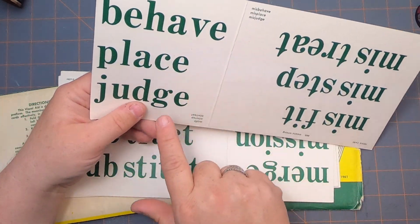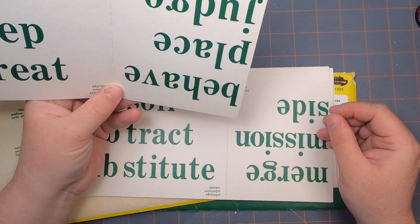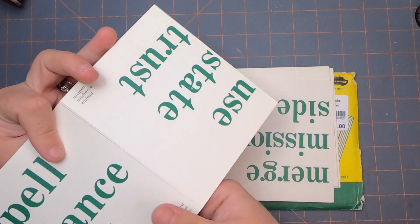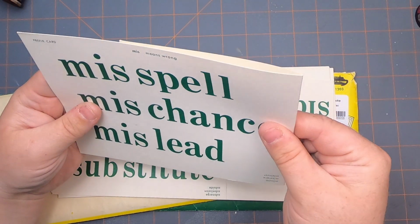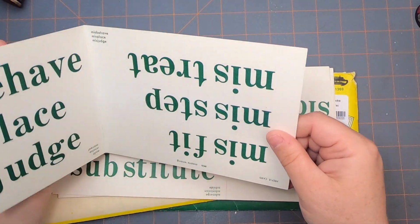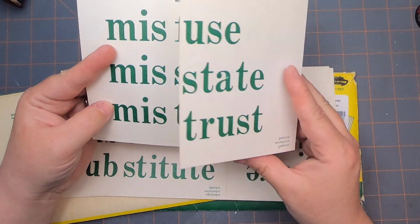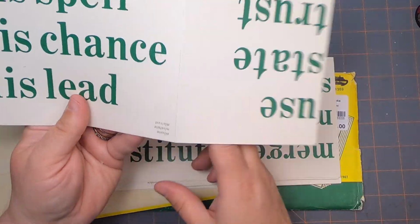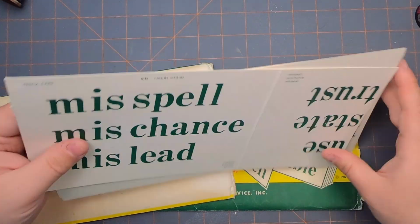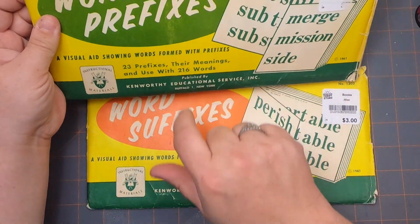They're just these fun cards that have words on them: misfit, misstep, mistreat, and then it tells you what they mean, right? Mistreat, behave, misstep, place, misfit, judge. Interesting. Yeah, they're fun. And they say miss means wrong. And then they fold, right? So they could be really fun in a journal, like misfit, misuse, misstep, misstate, they become new words. And I wonder if that works both ways. Yeah, it does. So misbehave. Oh, that's so fun. Those are really fun little flippy kind of cards. So 2 packs of those. I got prefixes and suffixes.